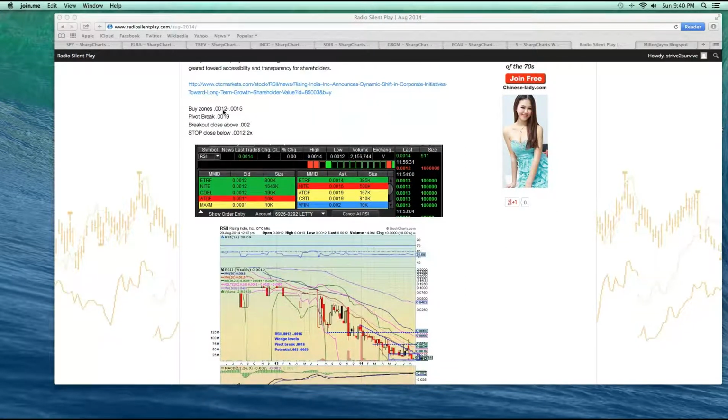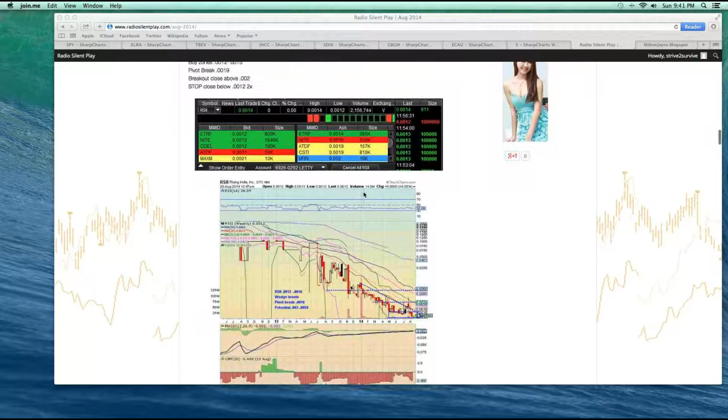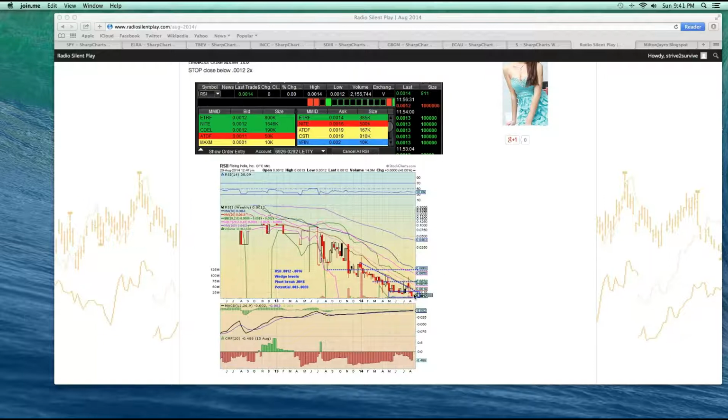My buy zones here would be 12 to 15, even 16s. I think it's a good buy zone anywhere between 12 and 16. My breakout close is above 20, because the 20-day moving average is 19. My stop would be two closes below 12. I also posted the level 2 here, and I noticed that the 12s were on the rise. On the ask, there aren't many shares. So it's a pretty good buy zone range. You have a little bit of a box pattern consolidation here, and a move to about 30 to 68.